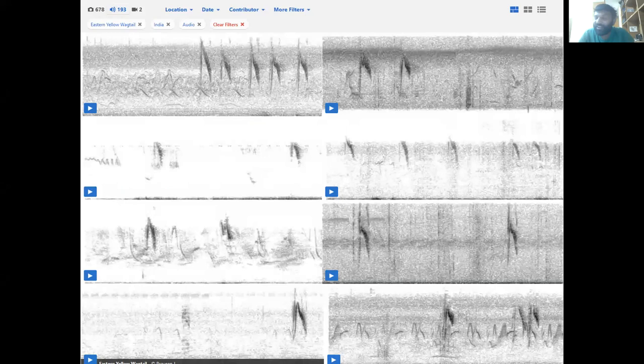All the calls from West Bengal, most of the calls from Tamil Nadu, all of the calls from Northeast India, some parts of Kerala, Karnataka, etc. They all ended up being eastern type calls, a large number of them. So we started slowly finding out more through the calls than plumages. For a while, we decided that we're not going to look at how they look. We are just going to record calls and see what they sound like.